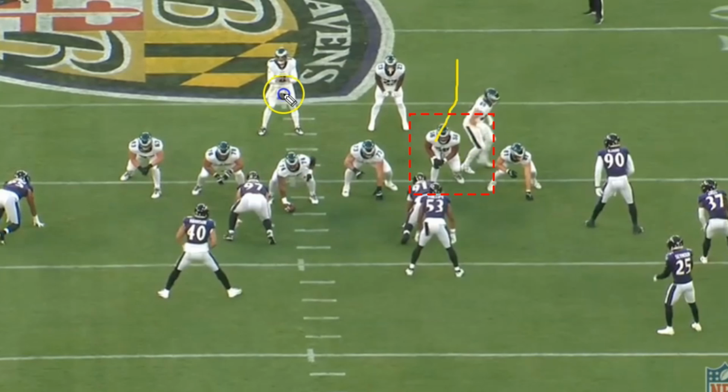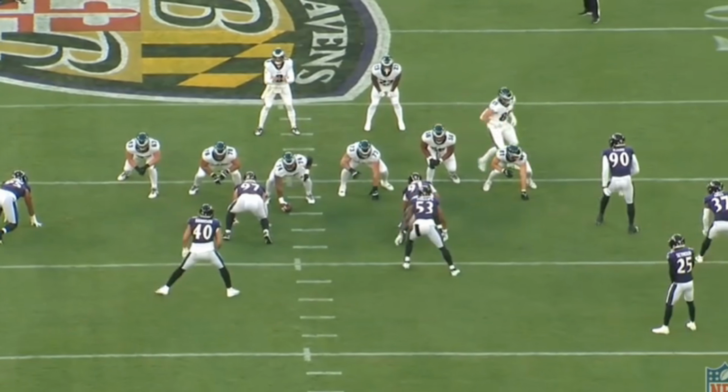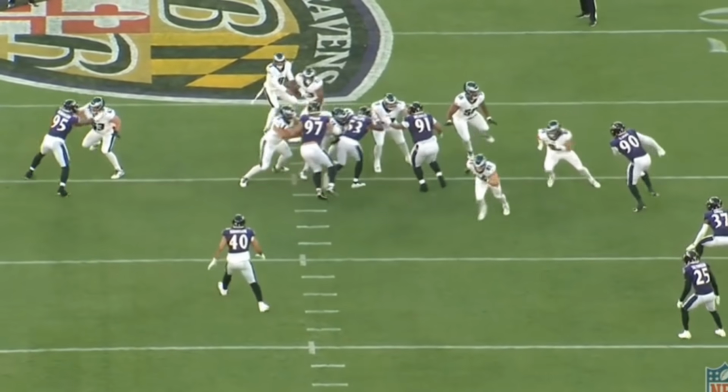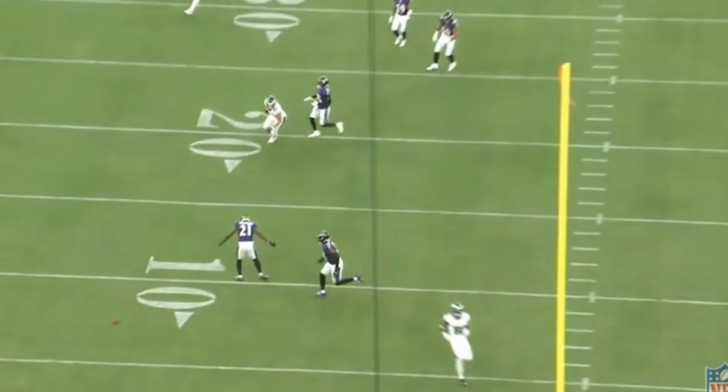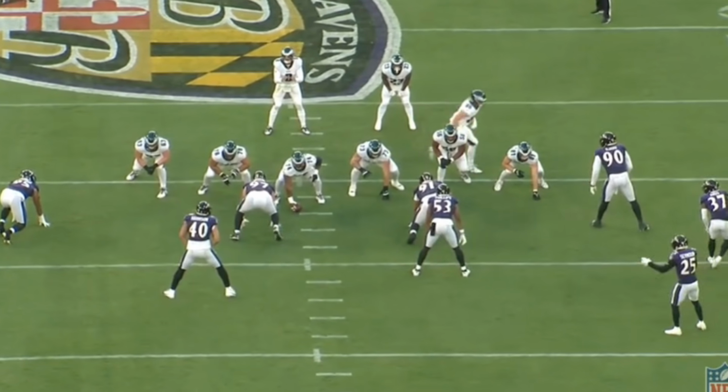Watch the vertical set here by the tackle. He's going to be explosive in his stance. He's going to set up, hit the landmark well before Ojabo's able to kind of get there, and he wins the rep. Once again, a really, really nice explosive rep.